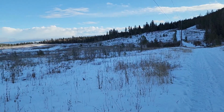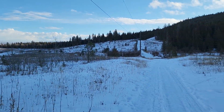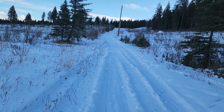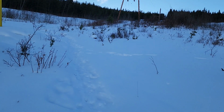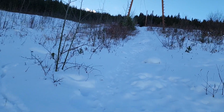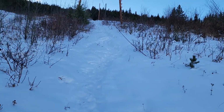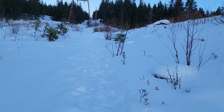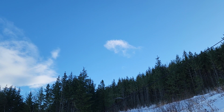So here we have the old ski hill, and I think that used to be the parking lot, and people used to go skiing here back in the day. The cloud is moving so fast right now.